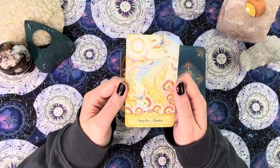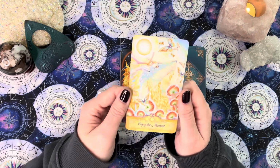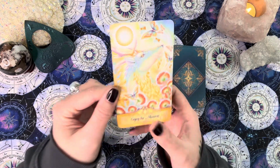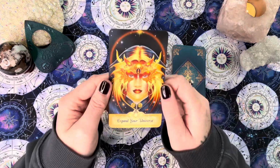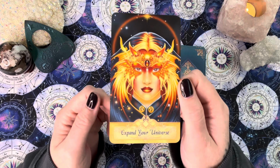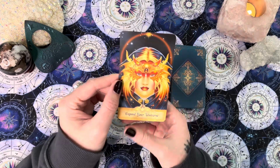Enjoy the moment. Oh, so smell the flowers, stop and enjoy the roses, be in the moment, be present. Expand your universe. Wow, that gives me Phoenix vibes with the crown mask that she's wearing. Lovely.